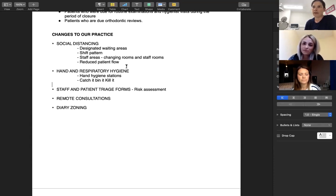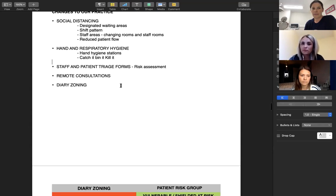So regarding the patient workflow, the patients are going to be triaged before they come into the practice at the door. So temperature will be taken, and they'll be asked about the COVID status before they're let in. If they've got any symptoms, if they've got high temperature, they'll be going back home and being asked to go and get themselves tested.